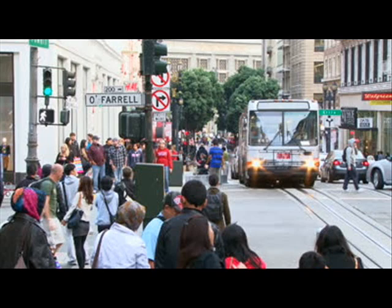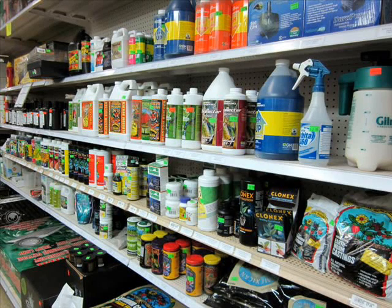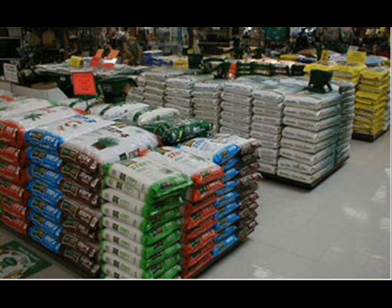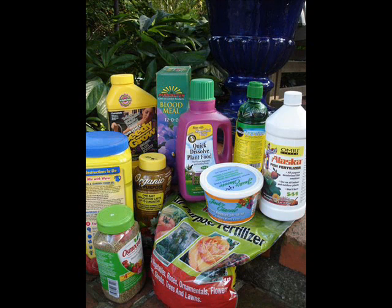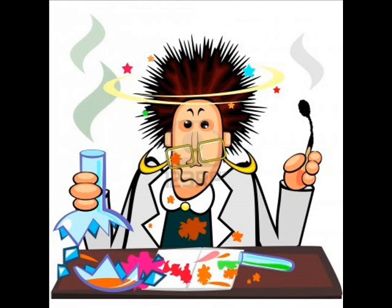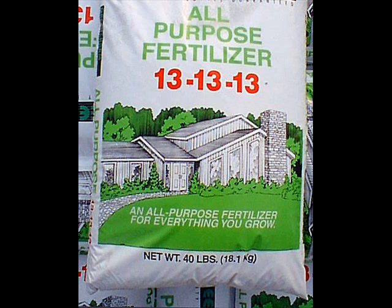We go down to the hardware store or the nursery, and there are rows and rows and shelves of products of all descriptions, all sizes: bags, bottles, boxes, you name it. So what do you do? You grab a whole bunch of it. Sometimes you pick it up by color, sometimes by directions. You run home, you play scientist. Sometimes things work, and sometimes things don't. When they don't, you run back to the hardware store.